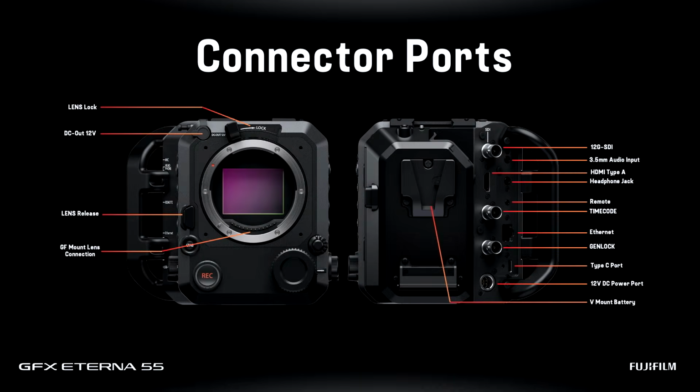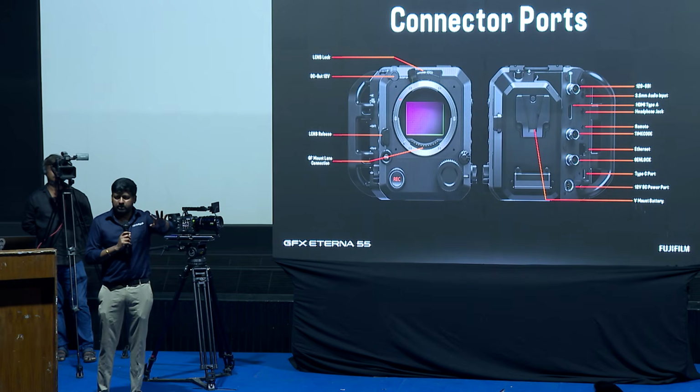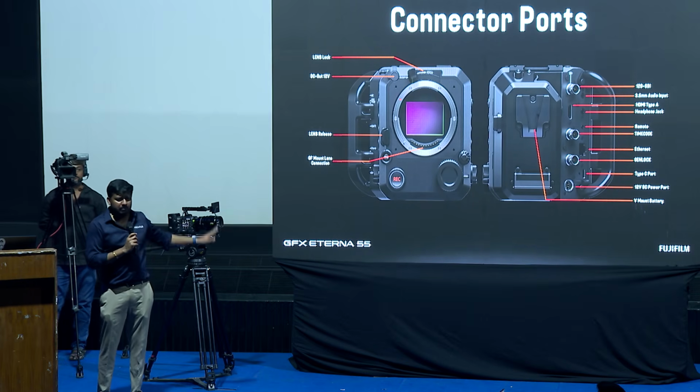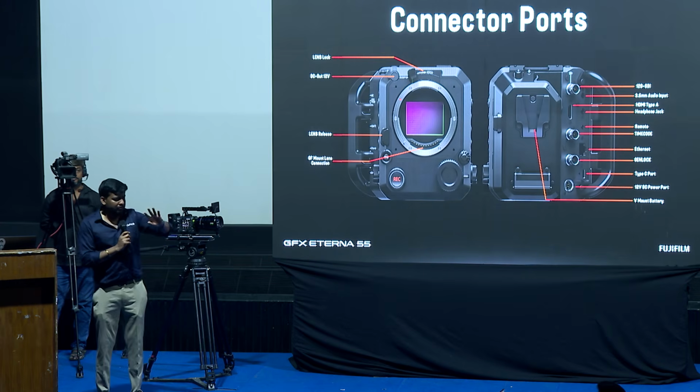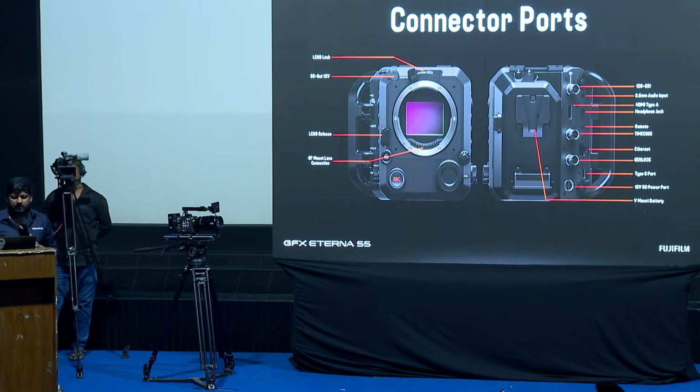These are the connecting ports which are there, which you can see. I know you can't read from there, but I would suggest that after this is over, we'll have the cameras outside. You can see the camera entirely. It will be there if you want to check the ports and other things. All these things will be there outside.